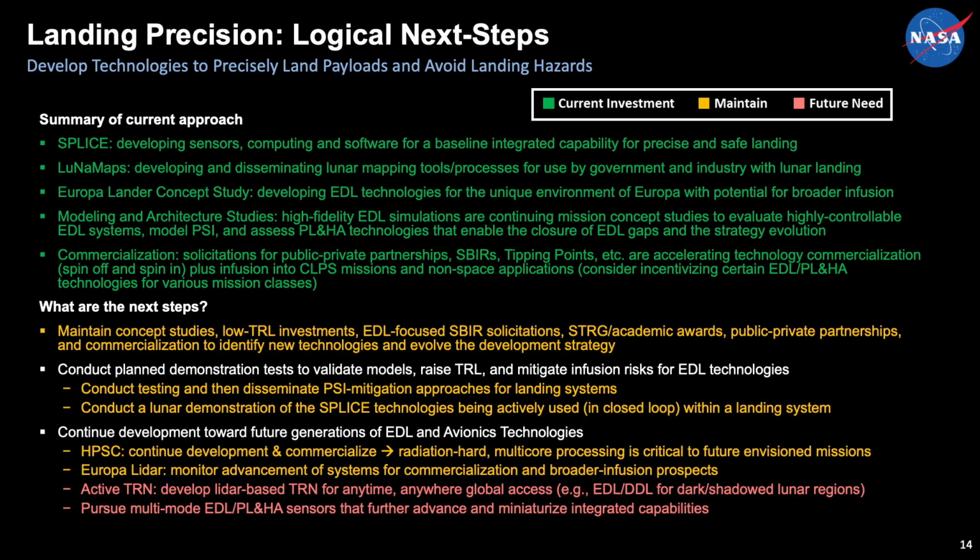The logical next steps in the strategy are summarized with the same color coding for current versus future investments. The current project approaches and the prioritization of commercialization are key toward accomplishing the envisioned future. Follow-through and targeted testing and demonstrations support the technology maturation and spaceflight infusion, and maintaining and evolving the strategy are equally important next steps, with the necessity to on-ramp future investments that have been identified, as well as to continue dialogue and partnerships across the agency, academia, and industry to both revise the strategy and on-ramp further future investments.